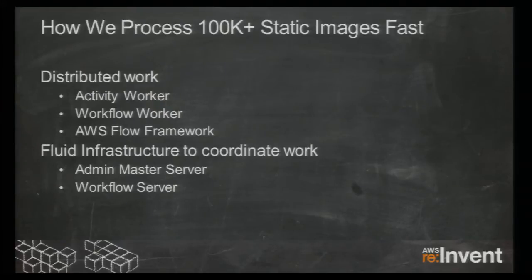All we needed to do was figure out how to refactor our code into the concept of activity workers and workflow workers. You remember in Mayland's slides the weightlifting hamster and the hamster driving a race car. In our case, the weightlifting hamster is the activity worker that does the actual image processing.